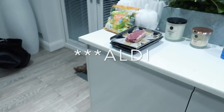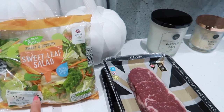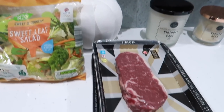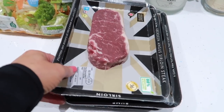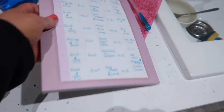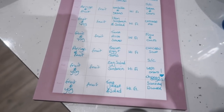Then Lee goes into Sainsbury's to pick up his sweet leaf salad, which he absolutely loves. He has that with boiled eggs or ham. He really does like that. And then he picks up some steaks for us to have, sirloin and rump. And then my meal plan is pretty straightforward. I'll just go through it with you quickly.